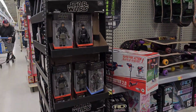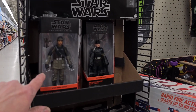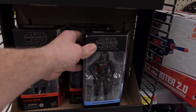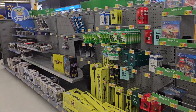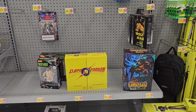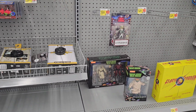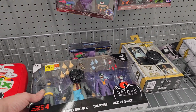Alright, let's go. We still have this end cap here. Star Wars. Cassian Andor. Imperial Officer Dark Times. And One Jack. Over here in collectibles, it is pretty sad. They do have a Gargoyles, Flash Gordon, a 2-pack of Ninja Turtles, Shredder and Splinter, some Starlight. Yeah, this set is really cool.